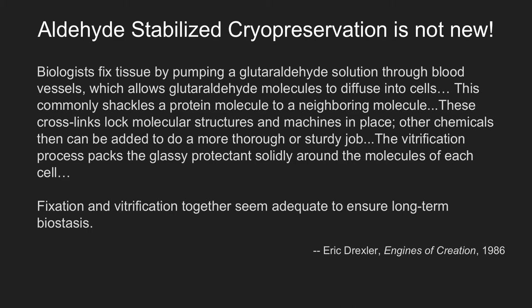Do you have an example at the same magnification of just being vitrified and without having been fixed? I do. I can bring that up, I guess. Hold on one second.